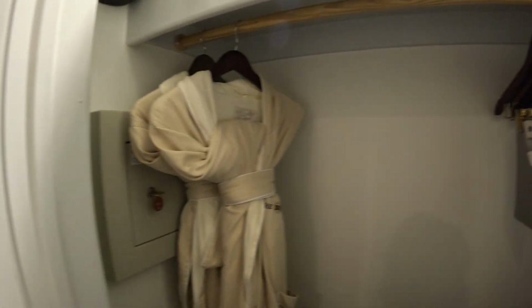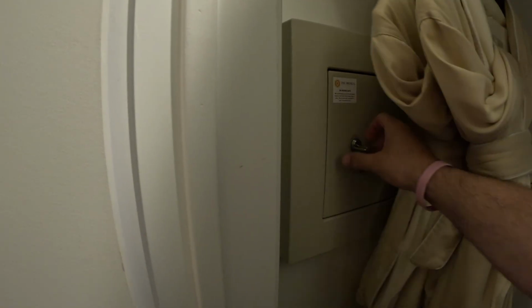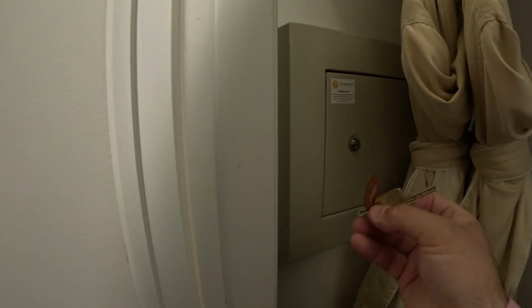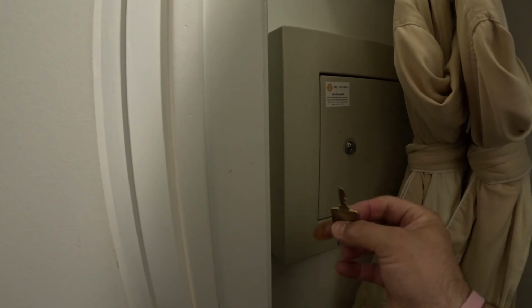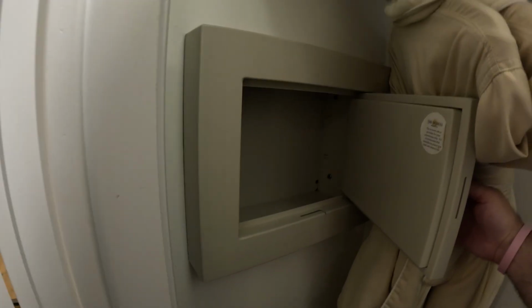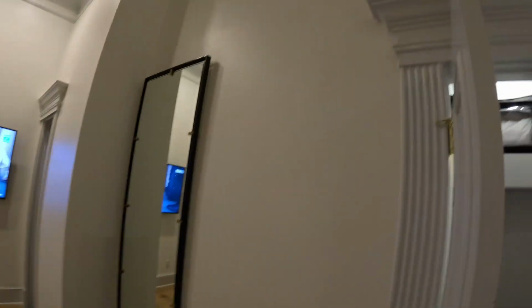I wonder if that pillow is harder than... There's an in-room safe with an old school key. It's cool. Look at that, huh? You can take the key with you. How fun is that? Key number 169, probably the original number of this room. Who knows? You could fit probably 100 grand in there. That'd be nice.